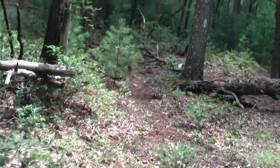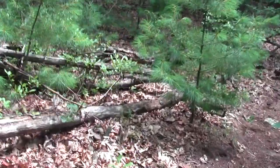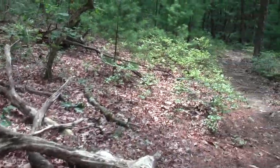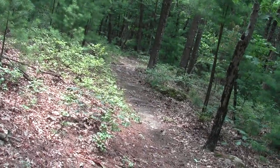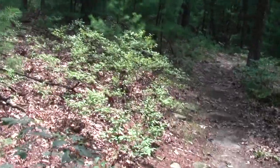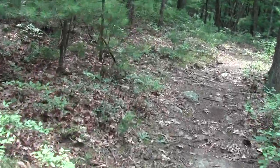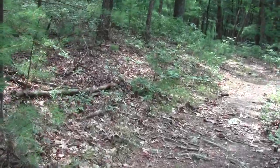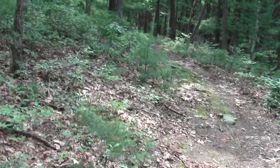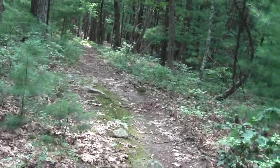That looks like someone brought a fat tire thing through. Looks like we're gonna meet the fire road thing up ahead.